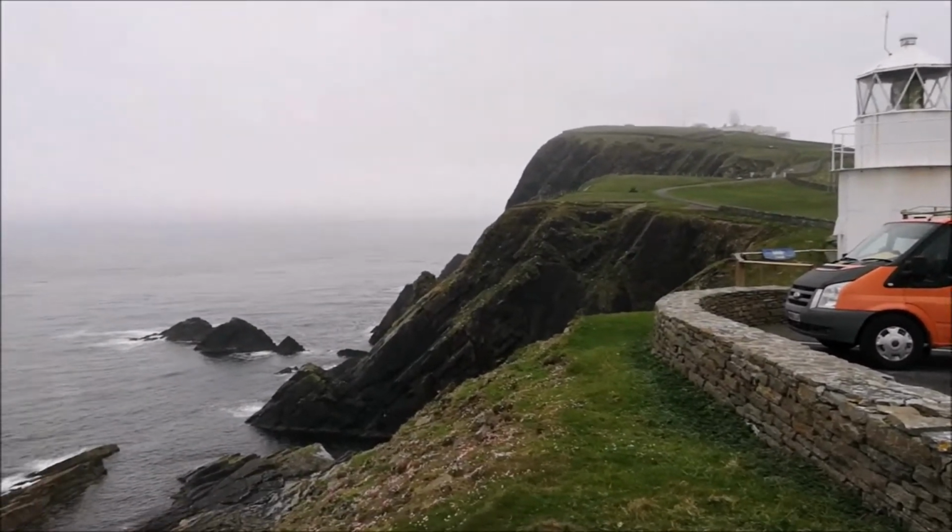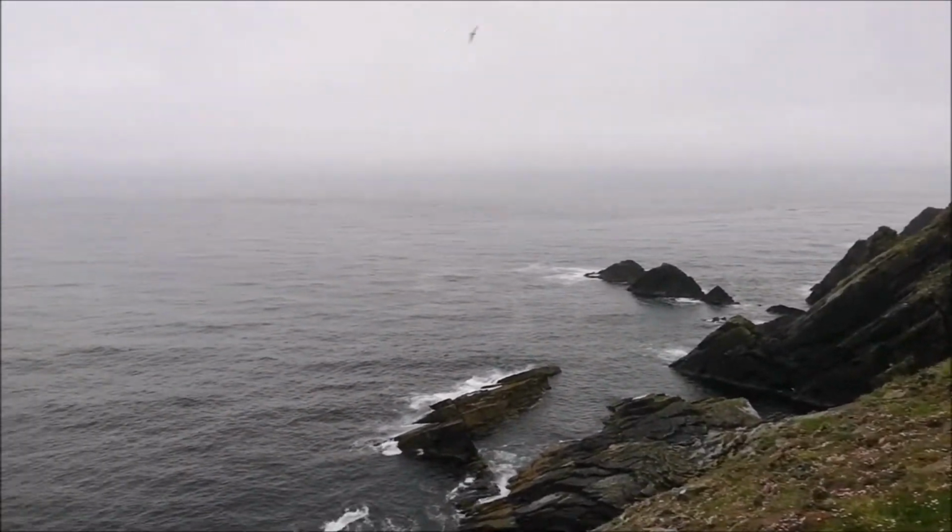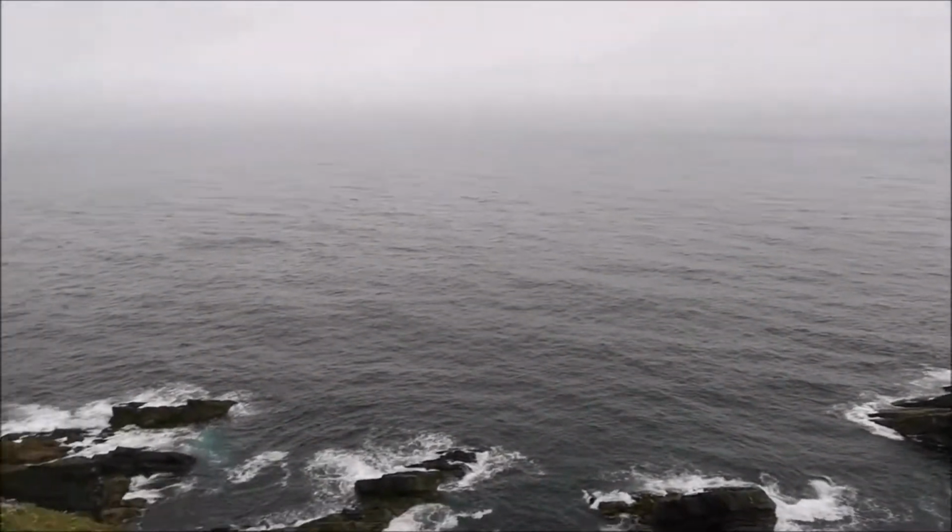Our search for orca took us back down to the south of Shetland as we arrived at a very misty Sumburgh Head.